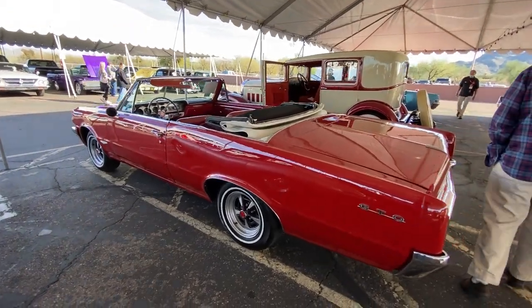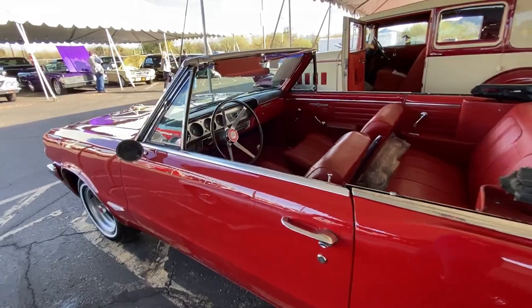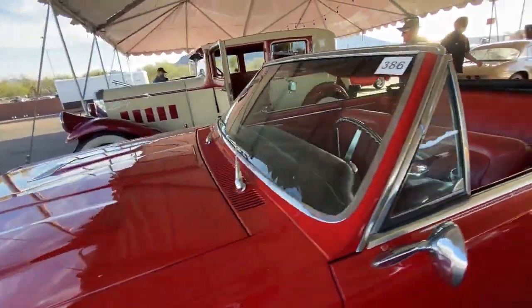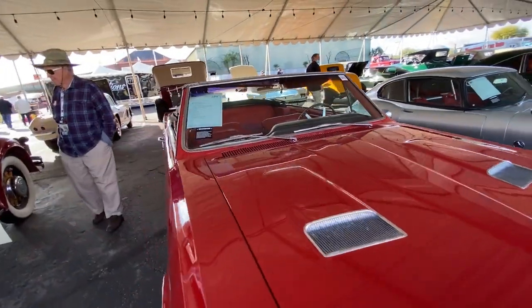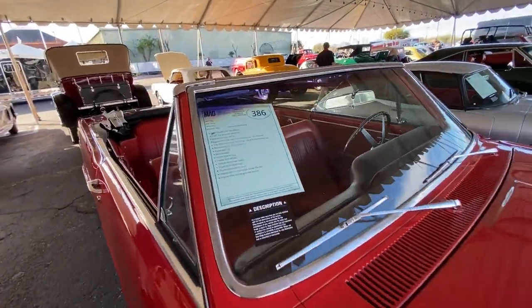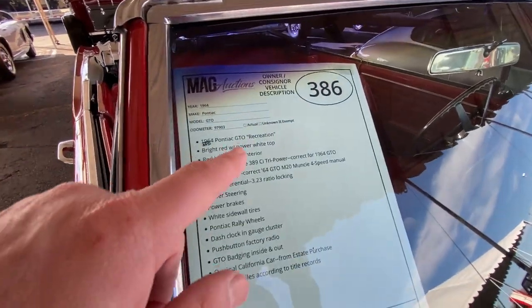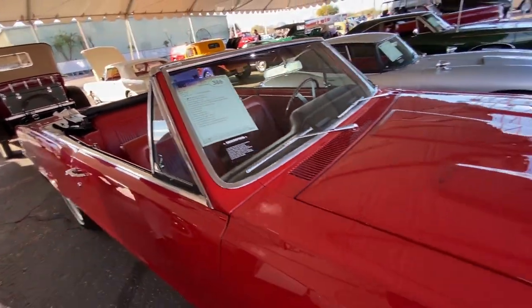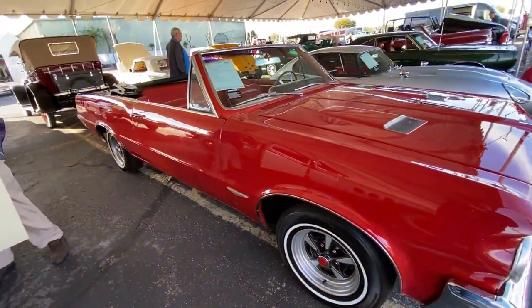GTO, this might be the first year. Or wait a minute. Convertible GTO. Let's take a look here. '64, it is the first year. So yeah, it's a GTO recreation. That's what kind of gave me pause. I wasn't sure if they made a convertible GTO. Still a nice car.